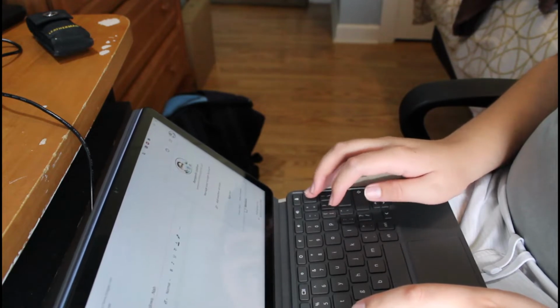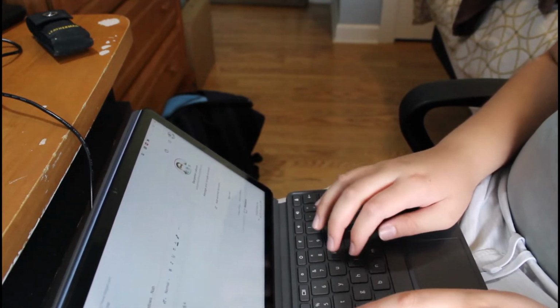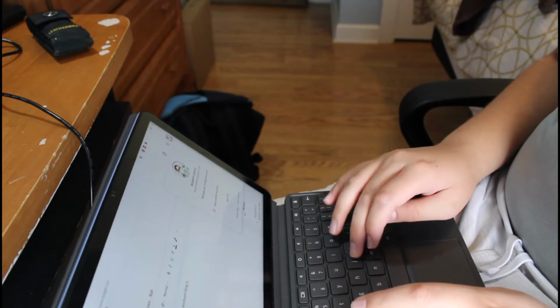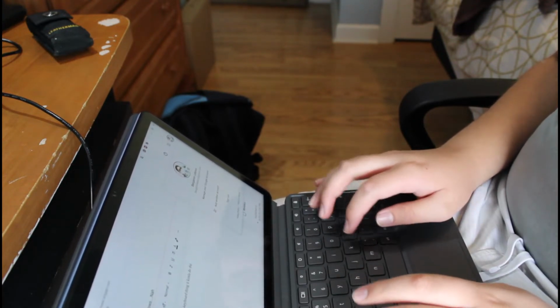So I do want to start with the keyboard, because I didn't actually talk about that much last time when I was reviewing it, because of course I was viewing it as a tablet. I said that in the review, it was a tablet review. This is more of a whole form factor review.